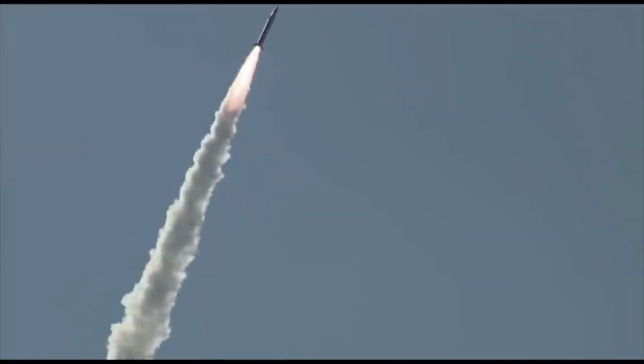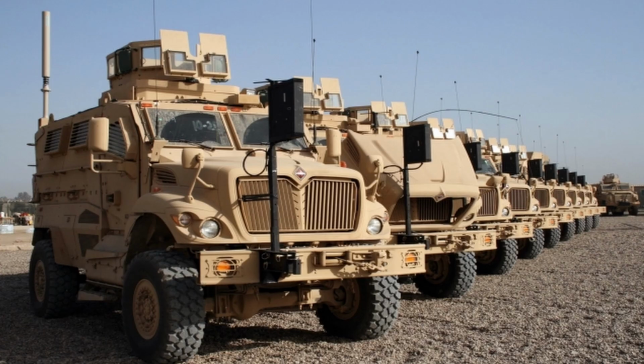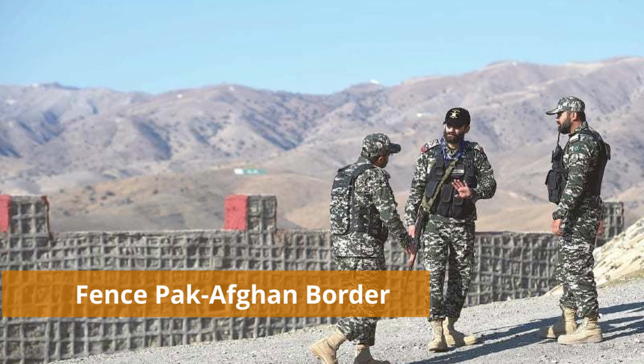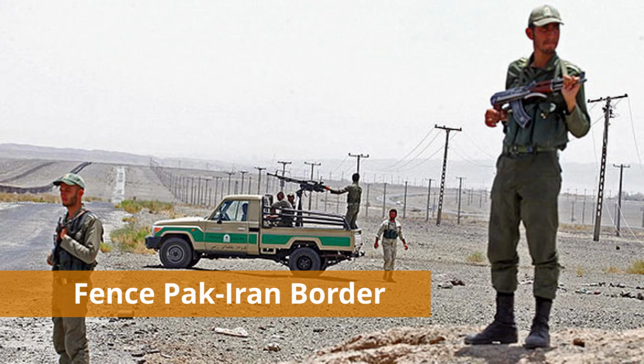Many people have asked what the solution will be if we don't procure MRAPs or APCs. First of all, we need to complete the fencing of the Afghan border, which is almost completed, with about 95% of the work done on the Afghanistan border. And then we have to start working as soon as possible on the Iranian border. As of now, the work is in progress on the Iran border as well.